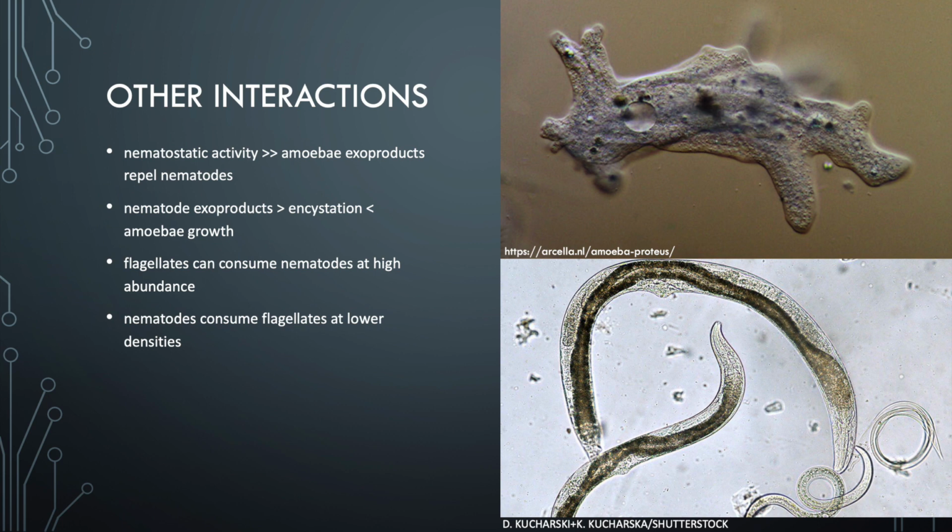Also, some flagellates can consume nematodes when their numbers are really high, so when their abundance exceeds a particular threshold, they are then able to consume nematodes. And when flagellate densities are lower, nematodes consume the flagellates. So it just really depends, and it's very specific and dependent on what's happening in that soil ecosystem as to how these interactions play out.